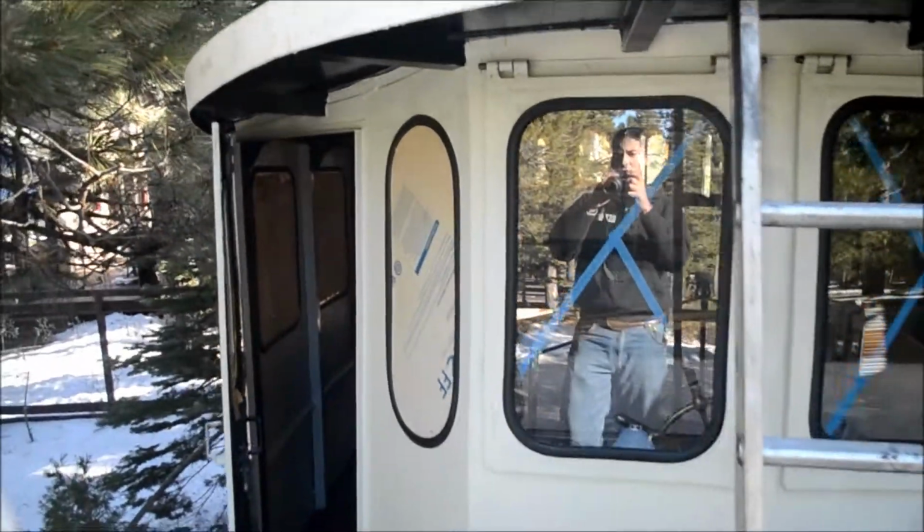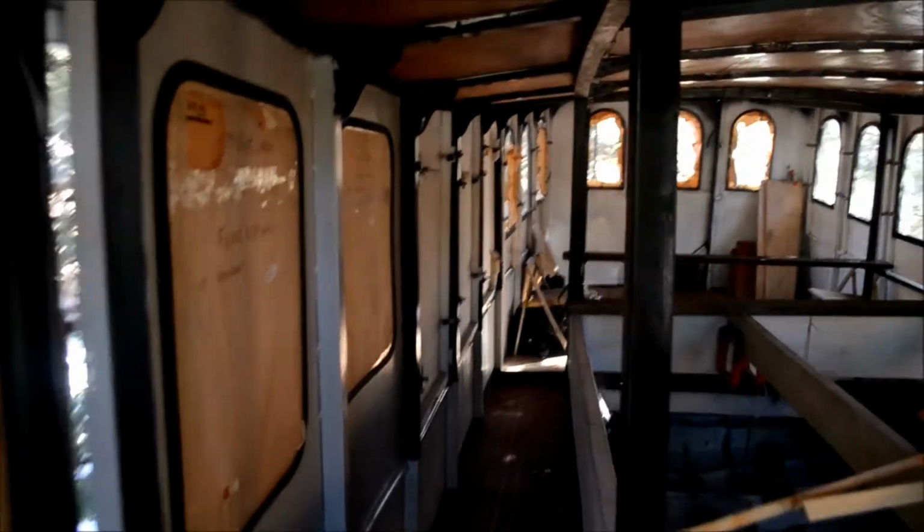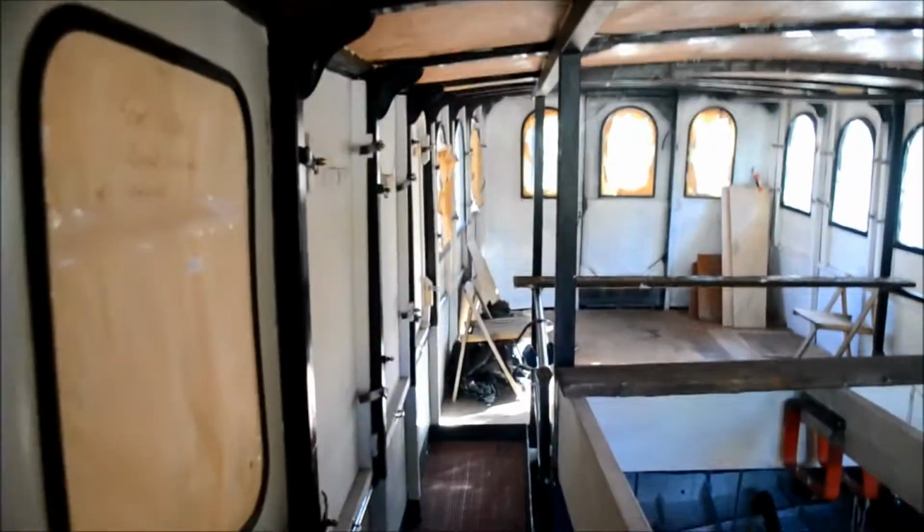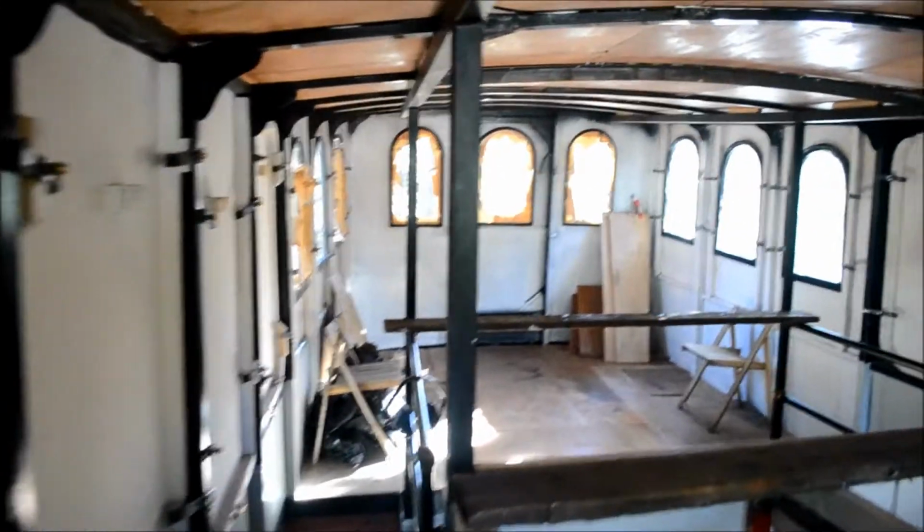Like I said before, we have windows in now and the hatches, and then the cabin and the pilot house are plexiglass, I believe, or maybe they're Lexan. I think plexiglass because it's more resistant to scratching.